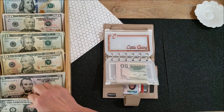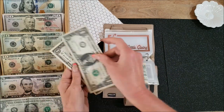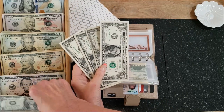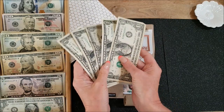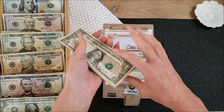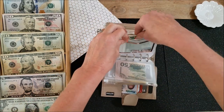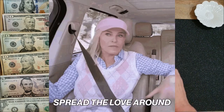Next is Little Giving. I live outside of the Sacramento area, and as everyone knows, California has an extreme homeless problem, and I see them every single day, and I want to be able to give just a little bit when I see someone that I think could use a little extra help.